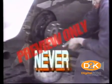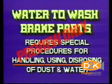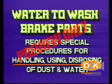Absolutely, positively, never use compressed air to clean anything, especially asbestos dust. Using spray cleaners is also a health hazard, as the force of the spray blows asbestos dust into the air. If you use water to clean asbestos dust from brake drums, be sure to dispose of the asbestos waste according to local, state, and federal regulations.